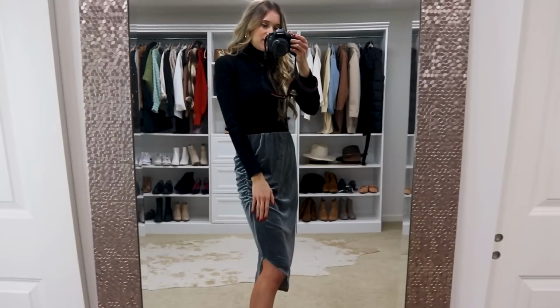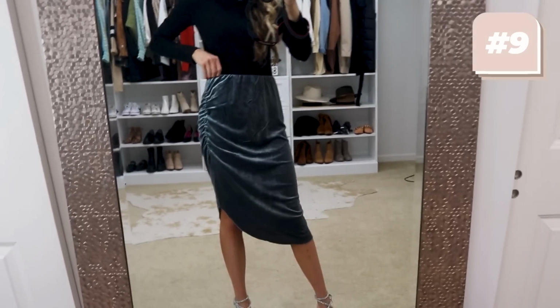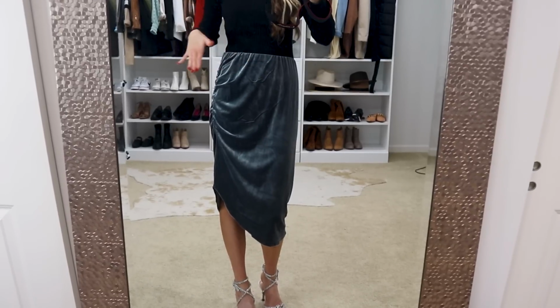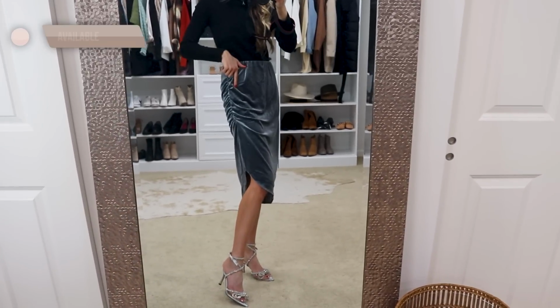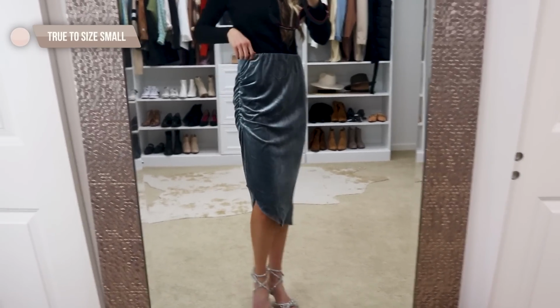They do run true to size, come in multiple color options, and they're available in sizes 6 through 11. If you're looking for a comfortable yet classy work or holiday outfit, this is going to be such a great option. This little velvet midi wrap skirt is absolutely beautiful. It's available in sizes extra small through 3XL. Now I did go with my true to size small, and I easily could have went with size extra small.